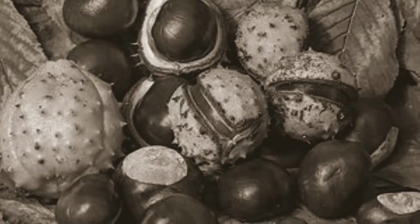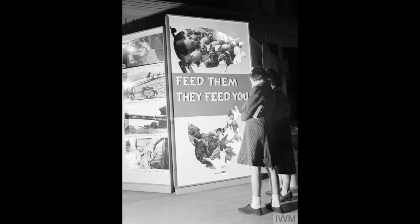But little is known about horse chestnuts, although they are considered too bitter and binding for pigs. But I can see no harm in feeding them in small quantities if they're soaked, skinned and boiled.